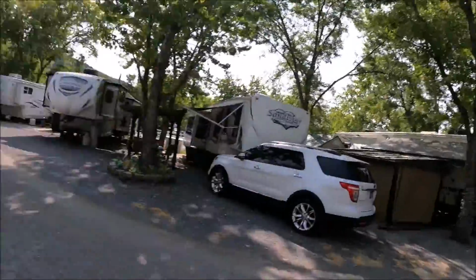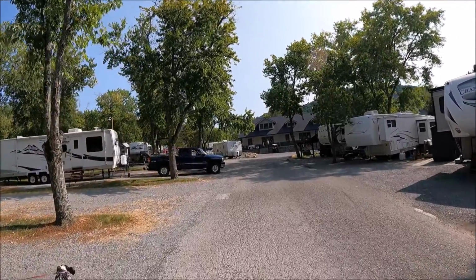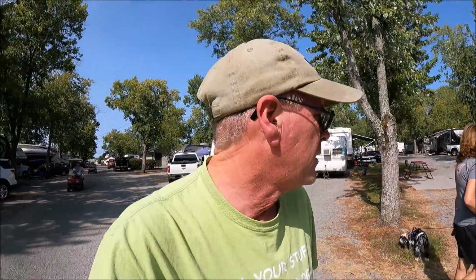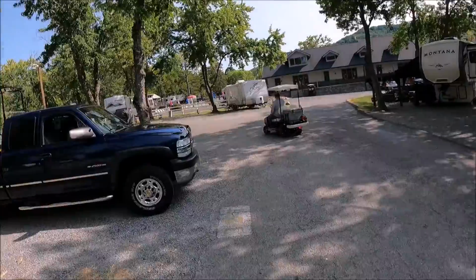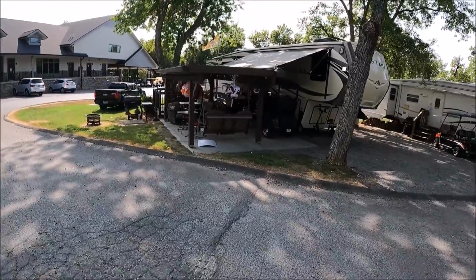So here, check this out. So our site is behind us. So we just came out to our site and we're walking up, and I see signs for ice cream up there. So we'll see what's up here at this building. It's a pretty large campground. Looks nice, got lots of trees, so that's good. Phoebe enjoying the park. Got a little golf cart. Looks like a permanent site right there.